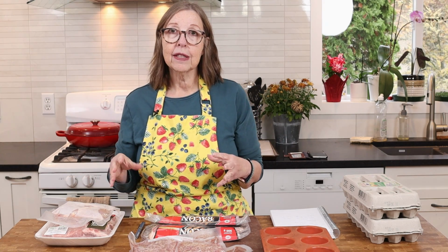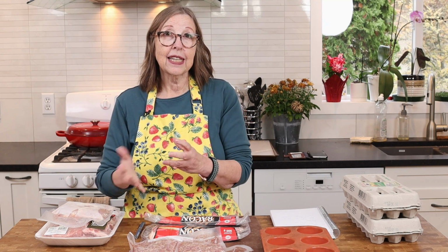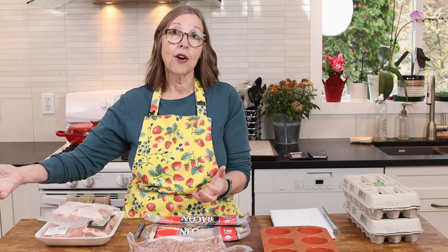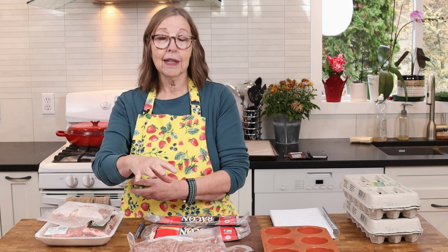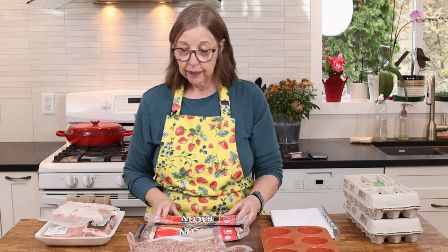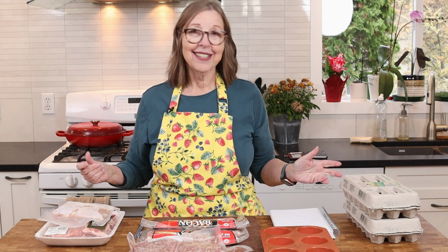So I will combine all this into meals later and show you how I add things to different meals to tweak the macros, because this might be different for you, right? Currently I'm doing about 60 to 65% fat, and some of you are doing all the way up to high fat carnivore, 80 plus or more fat. So I'll give you tips on how to make the meals go to your ratios. So I am going to unwrap everything and get started with my meal prep.